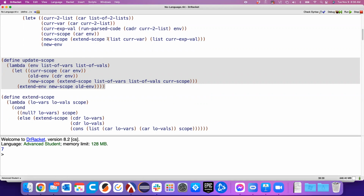So we do not need to call new scope here. Do I want that? I'm trying to decide if I want to change the name of this, because I'm calling it update scope, but I'm returning an environment. Or update scope to ENV? Or do I just have it return a scope?